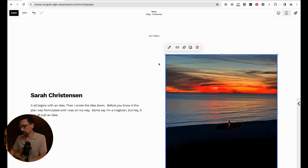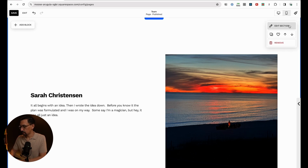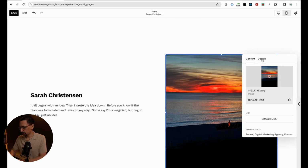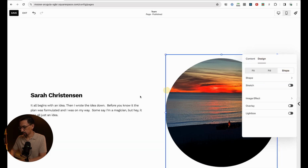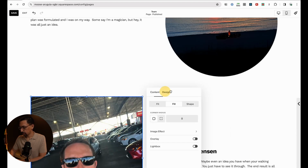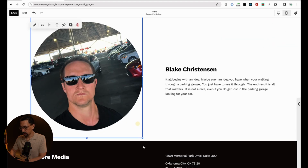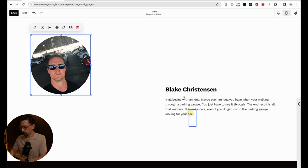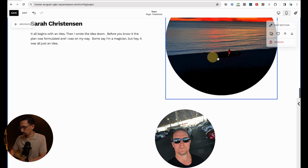I might do that, but I kind of think what I want to do is this. I want to do this image. I want to make a circle. Perfect. And then this image, a circle as well. Perfect. And then I just want to simplify it dramatically. So like that, and then this.